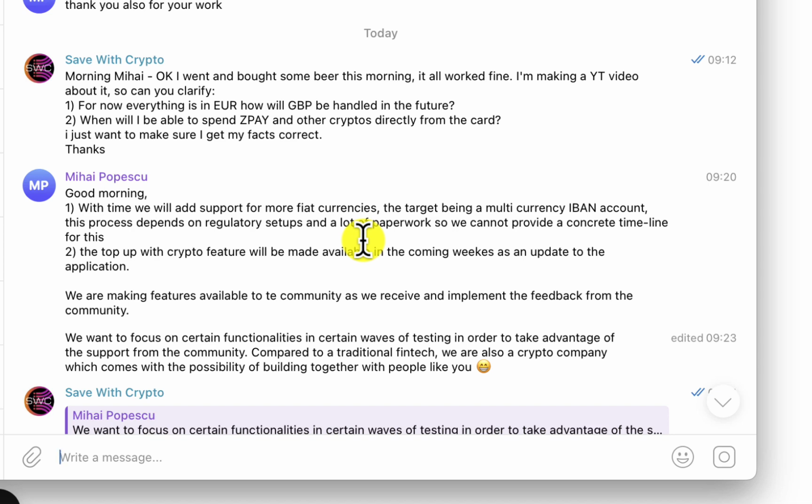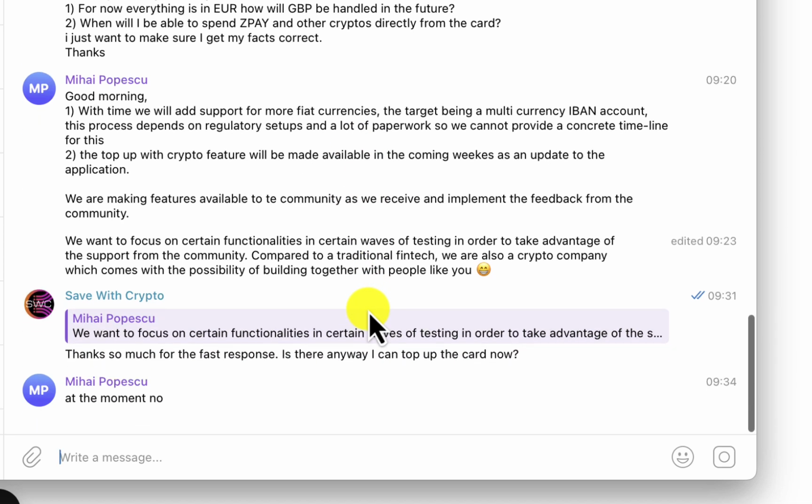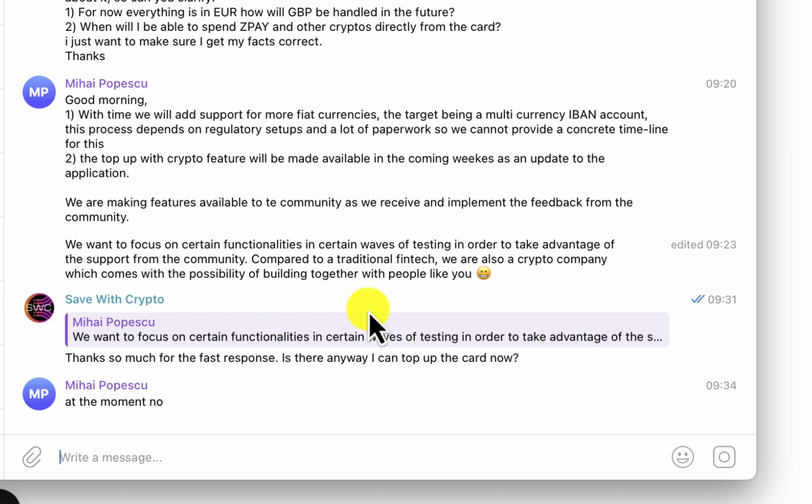Okay. The second question was, when will I be able to spend ZoidPay or other cryptos directly from the card? Now his reply to that was, "The top-up with crypto feature will be made available in the coming weeks, as an update to the application. We are making features available to the community as we receive and implement the feedback from the community. We want to focus on certain functionalities in certain waves of testing in order to take advantage of the support from the community."